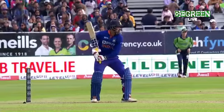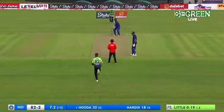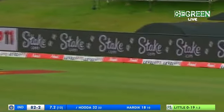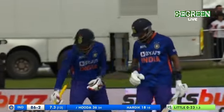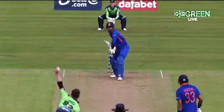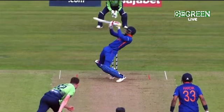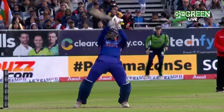Again, with third man in the circle. It was always going to be 4. The move to send. Oh, that's how you wait for it. Just lifted it over the keeper. Two consecutive boundaries, and India are well in control here. Fabulous batsmanship. Deepak Hooda, pace off again, has just watched the ball, let it come late, just ramped it over Lorcan Tucker's head. Brilliant batting.